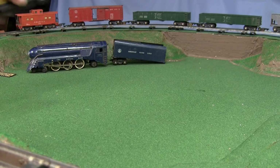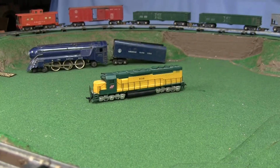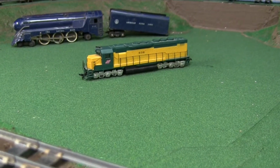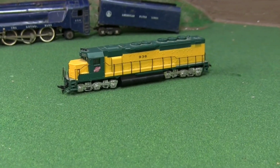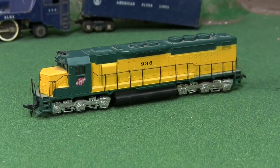Now, I also recently acquired a couple of nice HO scale locomotives from my local hobby shop, and I am confident these will be nice running engines. First up is this Chicago and Northwestern freight diesel. You'll have to forgive me, I'm not an expert on what type of engine this is modeled after, as the back of the engine is squared off.